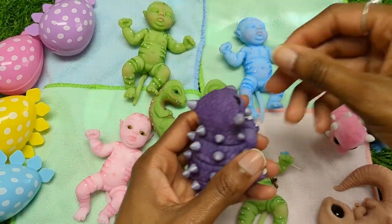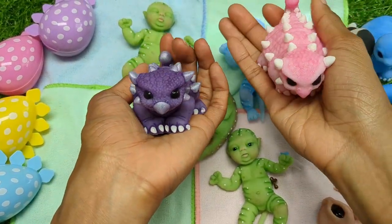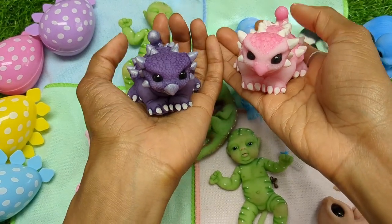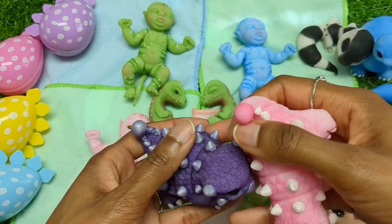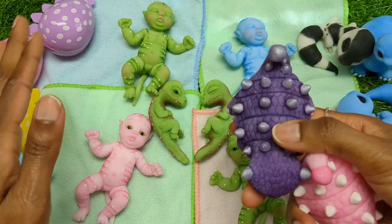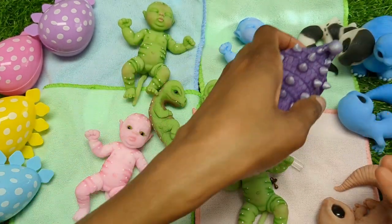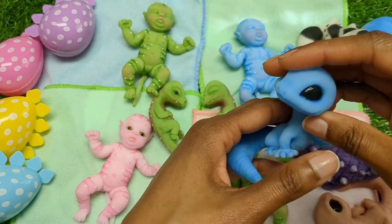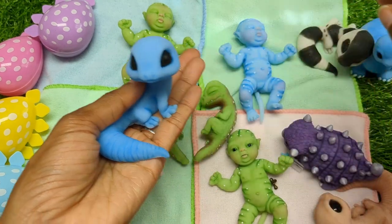Also, we have some other dinos still in the shop. So we have these dinos, a pink one and a purple one, and all of these colors are just giving me Easter vibes. So yeah, I just thought that it was fitting to do a bunch of different fun and vibrant colors. So we have also the geckos.